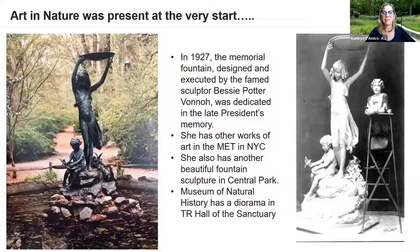So now I want to talk a little bit about the very beginnings of the sanctuary in 1923 and how art was present in nature from the very start. This was this fountain statue that's in the center. It's really the focal point of the front of the property.